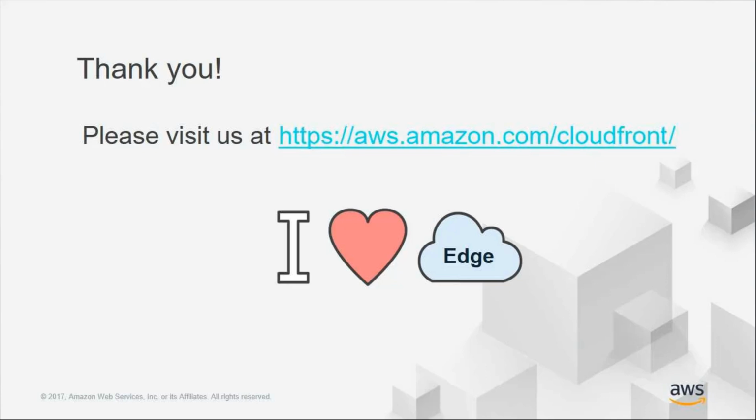You can do the same thing with an origin access identity, as it's called, with an S3 bucket. Again, it allows users to only access S3 content by using the URLs directly through CloudFront and not being able to access the S3 links directly. And that is another feature that allows you to protect your origin.